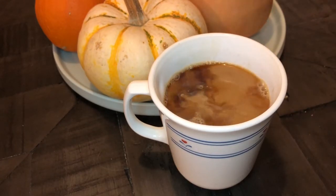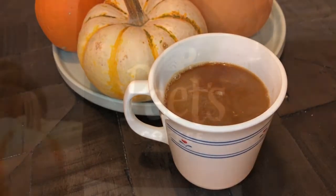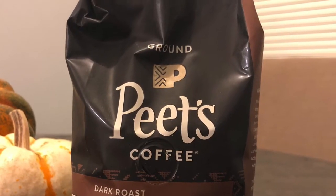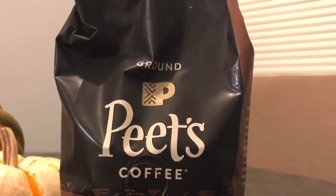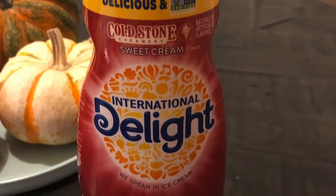I almost always start my day with a cup of coffee. This time it's hot coffee. I use Peet's, the brand Peet's, with International Delights creamer, the non-dairy type. Plain and simple. That's how I like it most days.